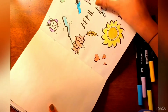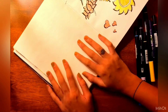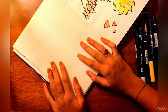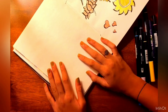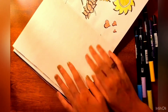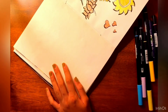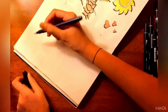Coming to this side, we will do a quote or something like that. So I thought we'll do this quote. It is a famous quote of Apollo. It says, "I guess darkness serves a purpose to show us that there is redemption through chaos. I believe in that. I think that's the basis of Greek mythology." So I thought this was really appropriate, and I think we will go ahead with that. So first I will take my Tombow Fudenosuke brush pen and write.